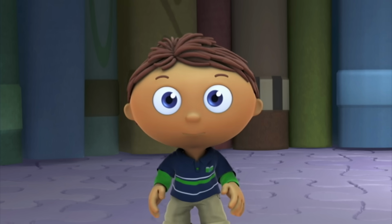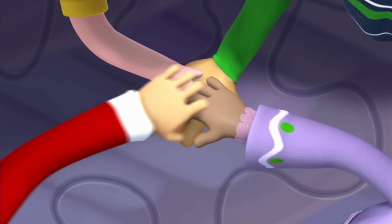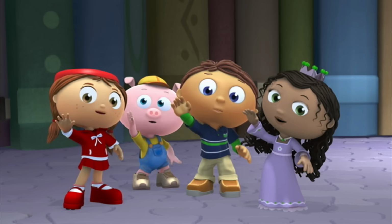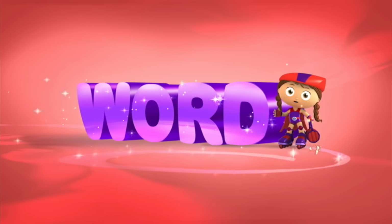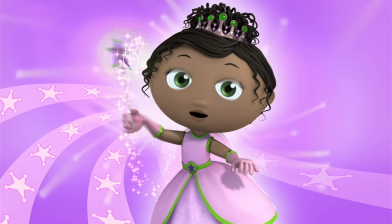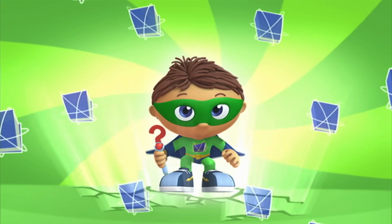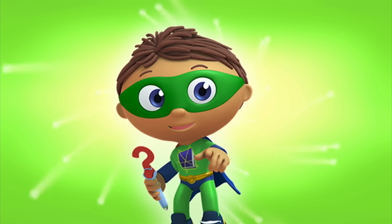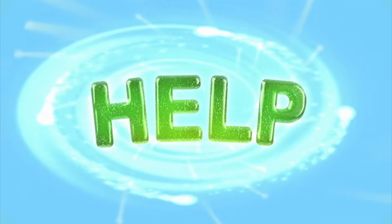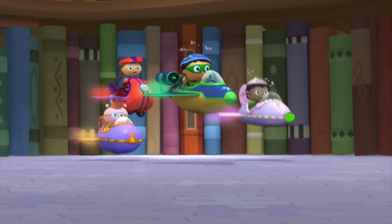It's time to transform. Ready? Ready! Arms in. Super Readers, to the rescue! Alpha Pig with alphabet power! Wonder Red with word power. Princess Presto with spelling power. Superwhy with the power to read. And Super U with the power to help. Together we are the Super Readers! Why Flyers. We're ready to fly into this book.